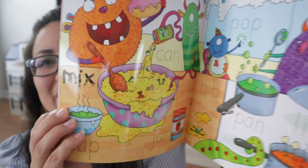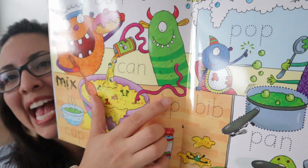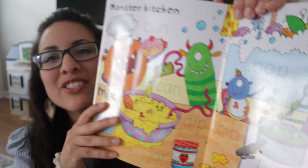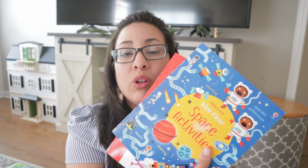And then they have these cute little monsters. See, mix, can. So it's got just fun stuff in here. We do have the telling time one. I think that one might have gotten lost at some point. And we have a math book and just a bunch of different things like that. So they do come with markers, but I take the markers off in order to store them well. But all of their wipe clean books come with markers. So that's an added bonus.